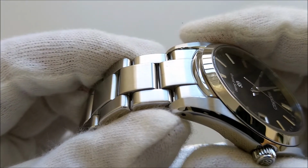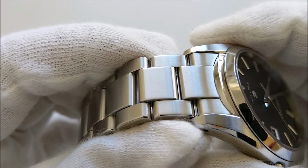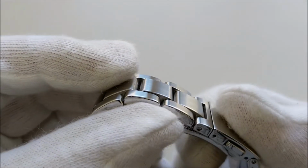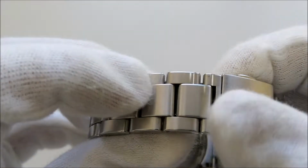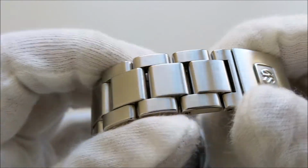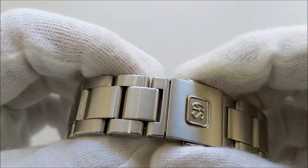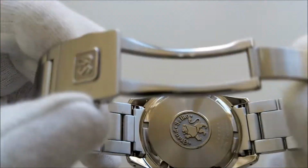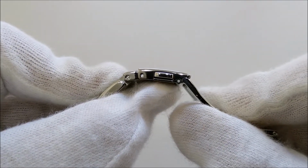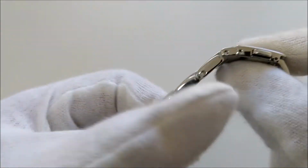The bracelet on this piece screams high quality. It has an oyster-style bracelet with the removable links held in by screws. Each link is held in by 2 screws and they have a pin in the middle to hold the links together. There is some very slight taper on the bracelet and it comes with a push-button deployant clasp that is nicely machined. The only drawback is that it doesn't have a micro adjustment. Well, it comes with half links too.